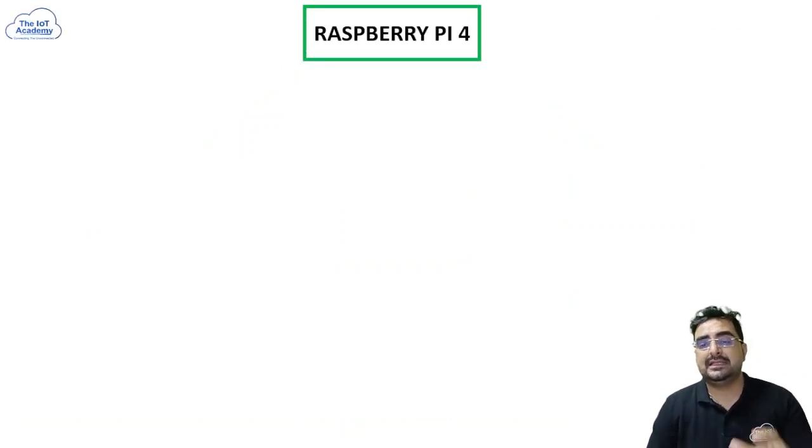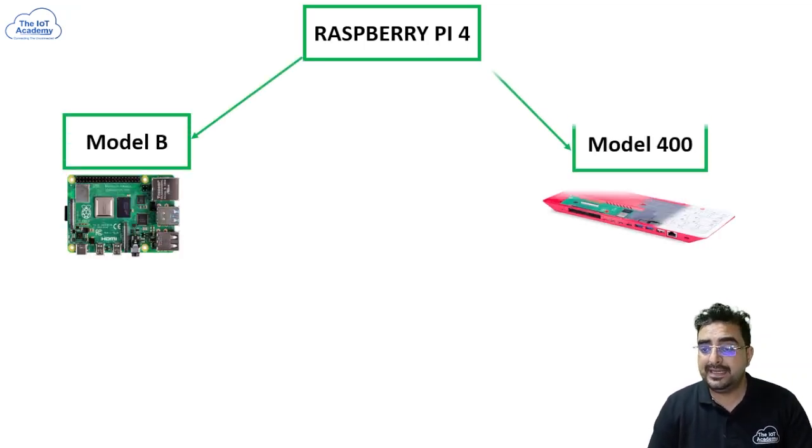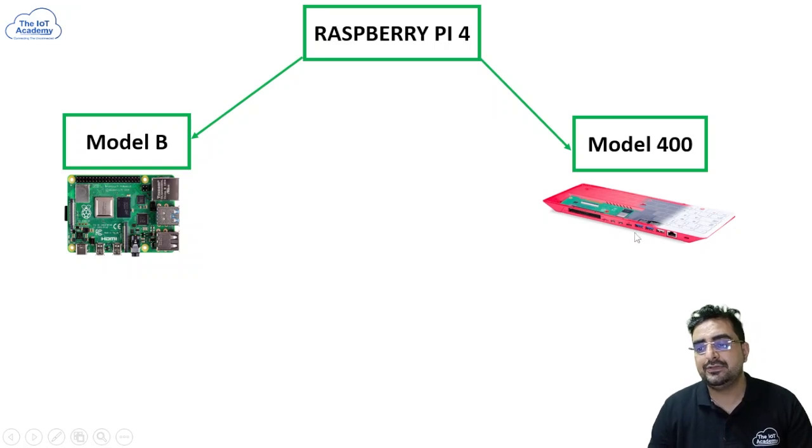Now this is the latest one, Raspberry Pi 4. There are two models: model B and model 400. It is like a keyboard. All the processor, all the board is already inside it. You have to connect only the monitor.